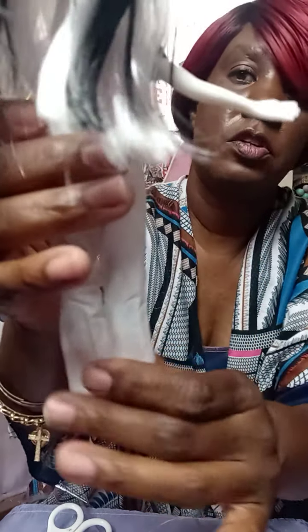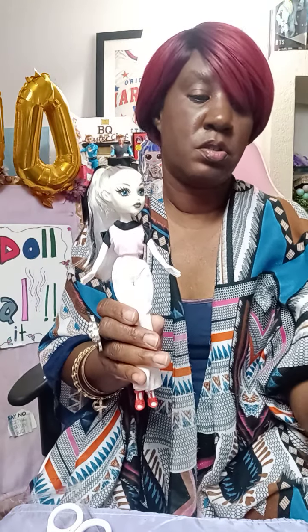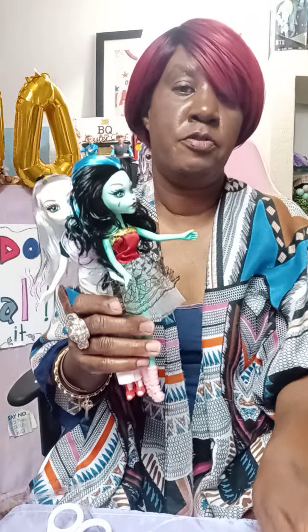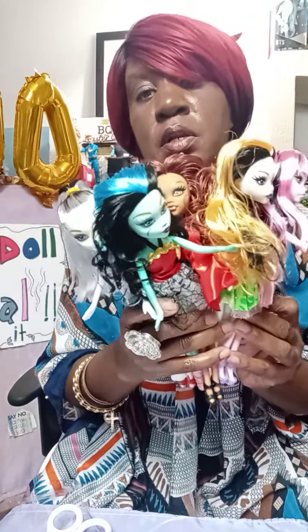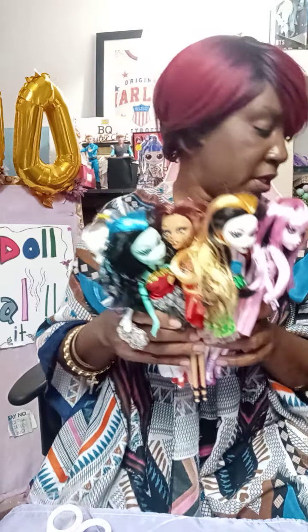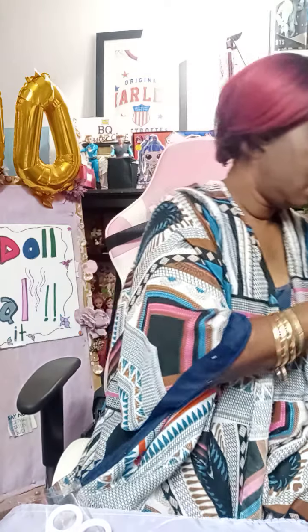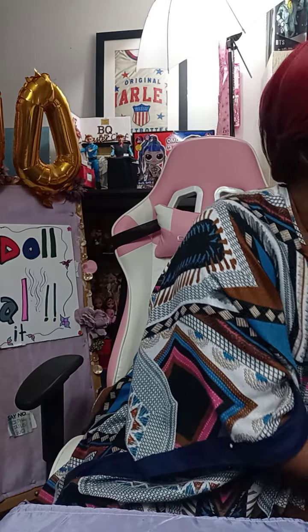So this video, I told you this video is going to be long. So these are the five Monster High dolls that I received for $10. Five of the Monster High dolls that you get for $10. So let me know what you think about these. And I'm trying to make sure my trash stays up in here, you guys. And I know it's kind of dark in here.